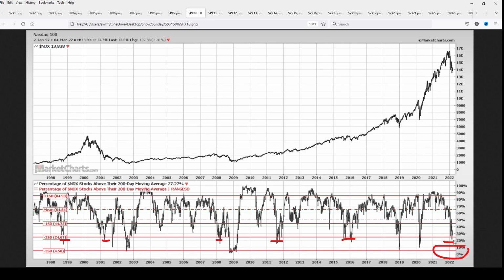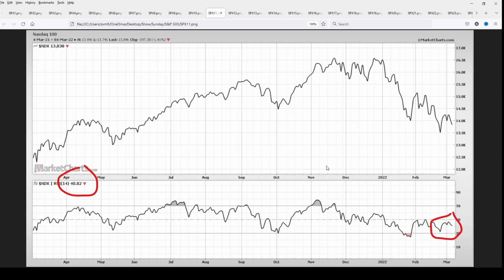Take a look at the historicals. Anytime you get down near this 20% range, it's been a buying opportunity. If it doesn't hold, you're going to get a massive buying opportunity and a potential massive liquidation of the equity market. Let's look at the relative strength indicator. It's still holding over 40.